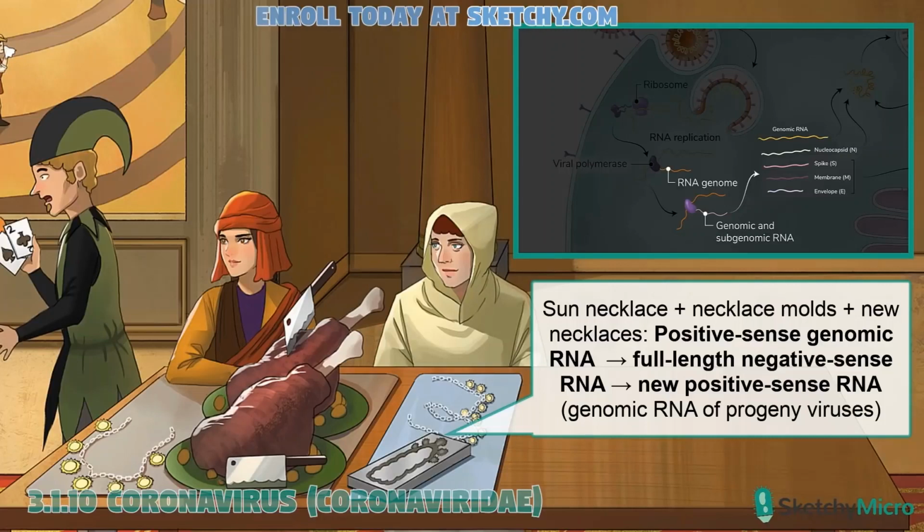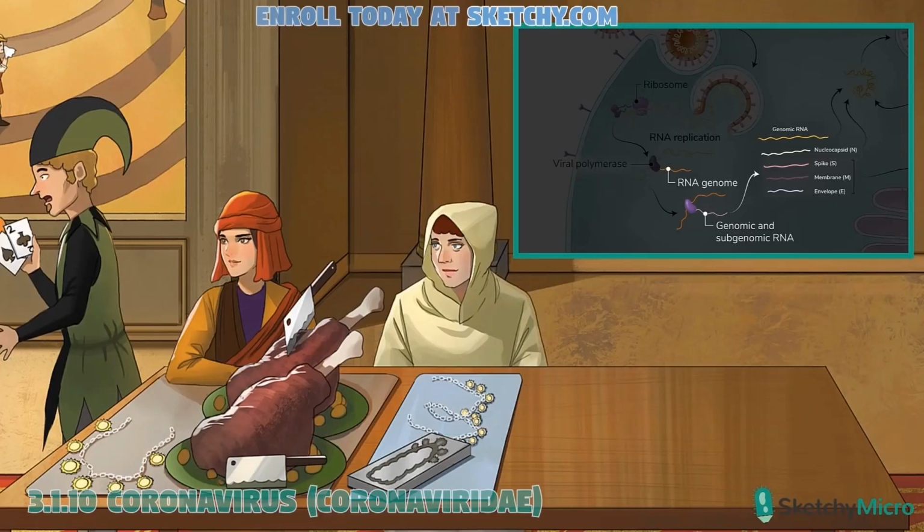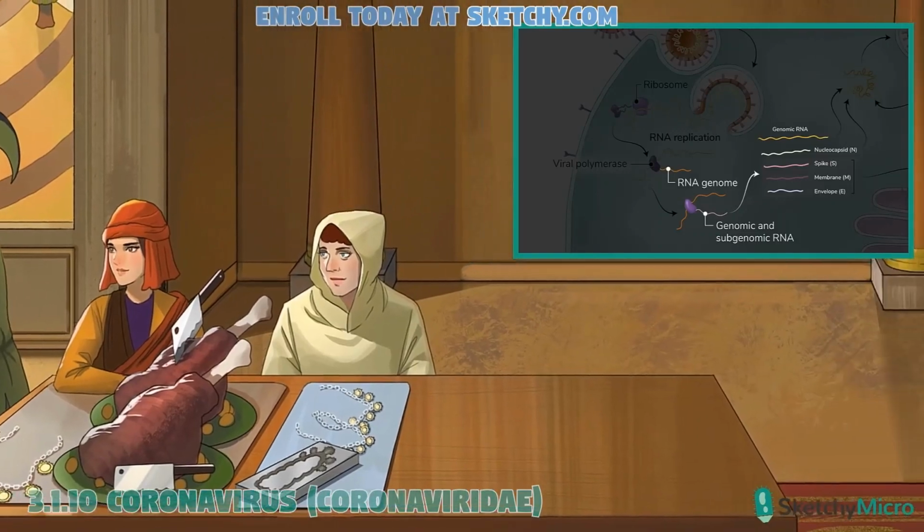The RDRP uses the positive sense genome to make a negative sense copy, which is then used as a template for more positive sense RNA. No DNA intermediate needed. Just like the virus, this wise woman is using positive sense necklaces to make negative sense molds, which she can then use to make more positive sense necklaces.